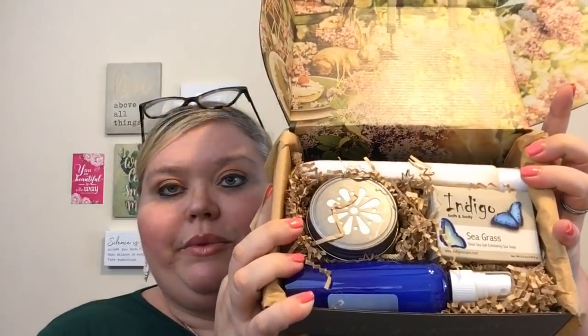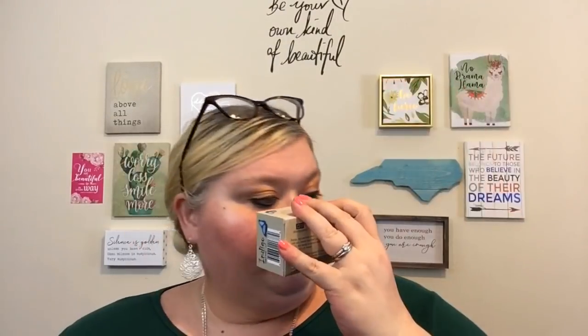So this is what I see when I first open the box. So we do have some squigglies and it looks like a good variety of stuff. So the first thing catching my eye is this, because it's this pretty blue butterfly. Indigo Bath & Body Seagrass Dead Sea Salt Exfoliating Soap Bar. That smells good.